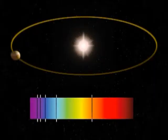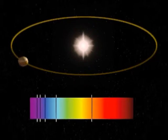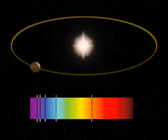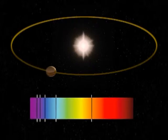The gravity of a planet in orbit around a star causes the star itself to move slightly. These movements can be picked up in the spectrum of the star as a shift in the lines, either redshift or blueshift. The Doppler effect tells us how things are moving around us, which is an important step on the way to understanding how the universe works.